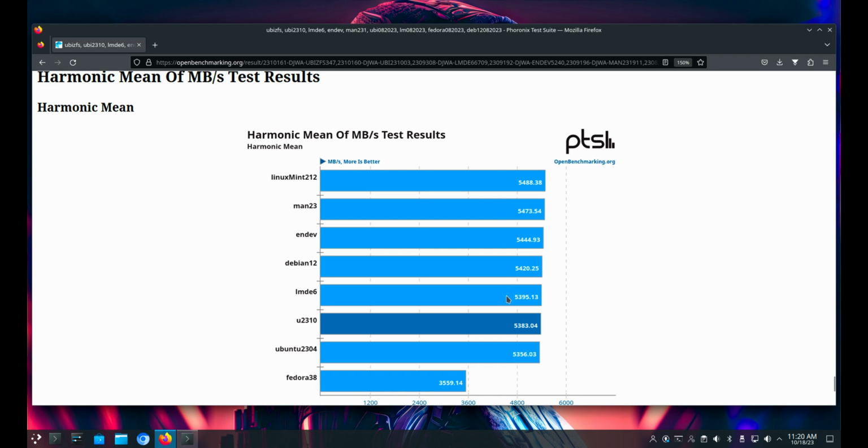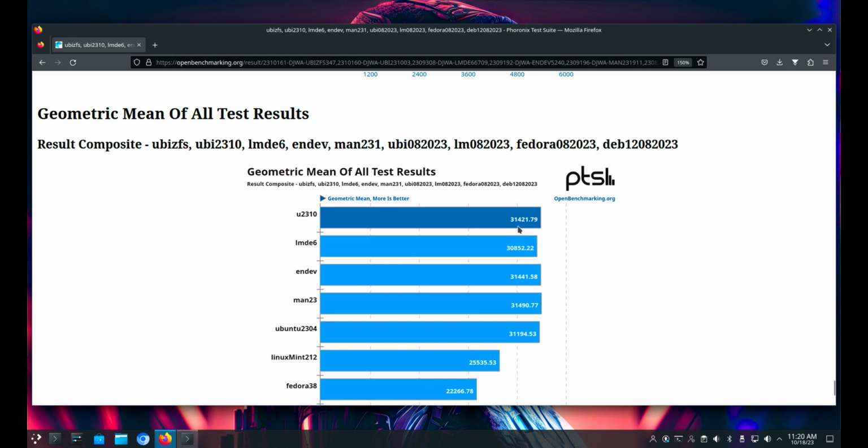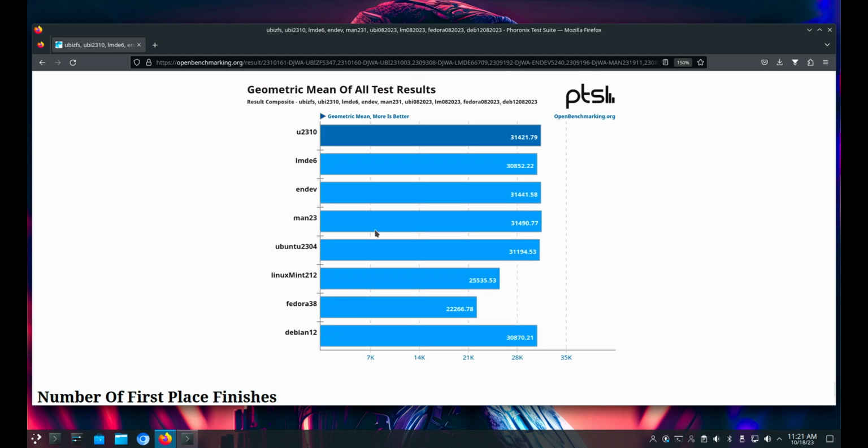Ubuntu, these are all real close. I mean, the geometric mean of all the tests, 31,421.79. So this gives you an idea of about where Ubuntu stands. And I mean, today's operating systems are running so close together.